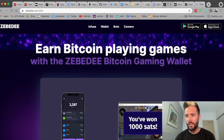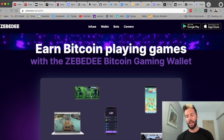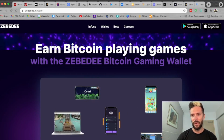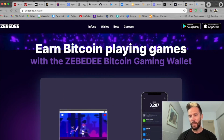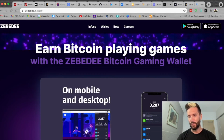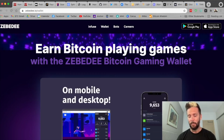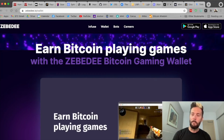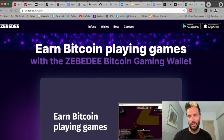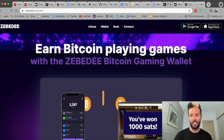So this is the built-in app that they have, or the Chrome app that they have. And again, you just have a dollar amount, you have a sat amount, you can pay and request, you can have a QR code. I've just been playing around with it a little bit here, but I will be using this more and trying out some of the games and everything. I'm not a massive gamer, but I play the occasional game for fun to relax. So it's a lot of fun.